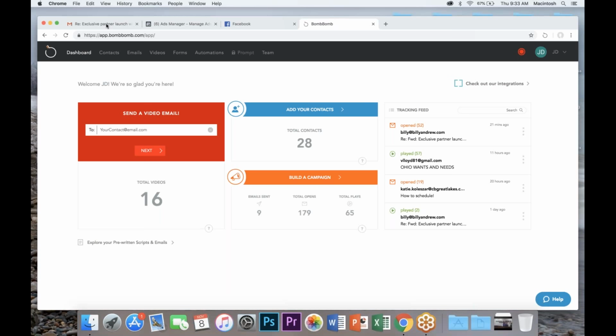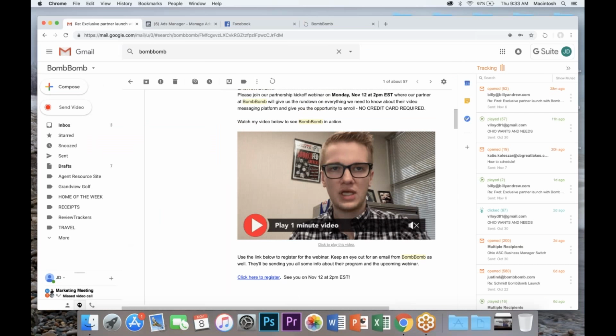Now, if you look at my Gmail, you'll notice already there's this BombBomb bar across the top. I integrated BombBomb into my Gmail account. It took literally 2 clicks, and that is one thing that I do want to stress.